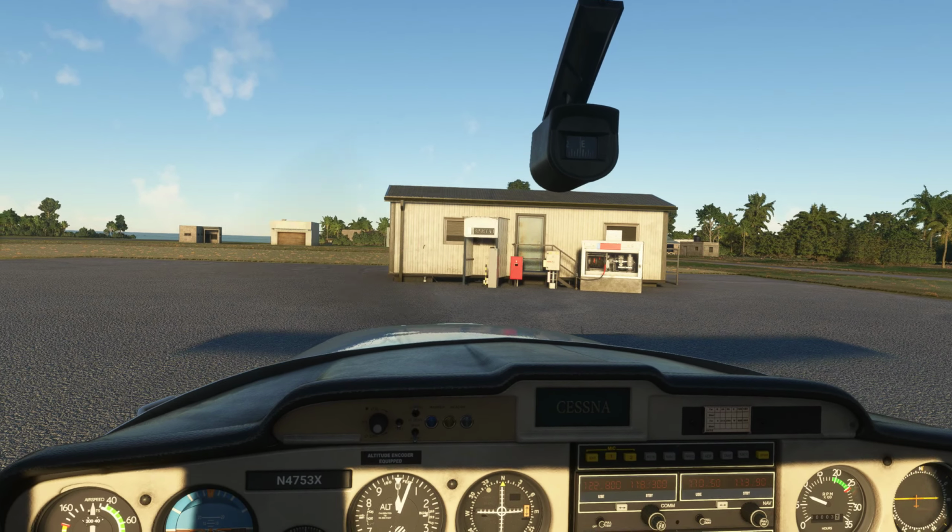I'm just kind of curious to see what's around here. That must be an old taxiway there, it looks like. Over there to the left, must be an old taxiway. Sort of looks it, right? Really kind of curious what's around here. Got a house there with some satellite action going on.